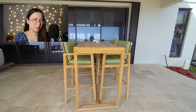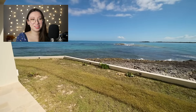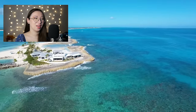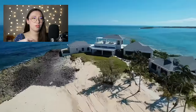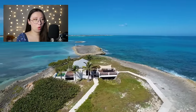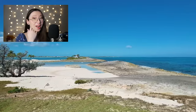Weird looking coffee table. It doesn't look very practical. I love that giant swing thing. That looks so fun. And then there's a house all the way over there. What's that? Whoa, it's like a little infinity pool. Wow.